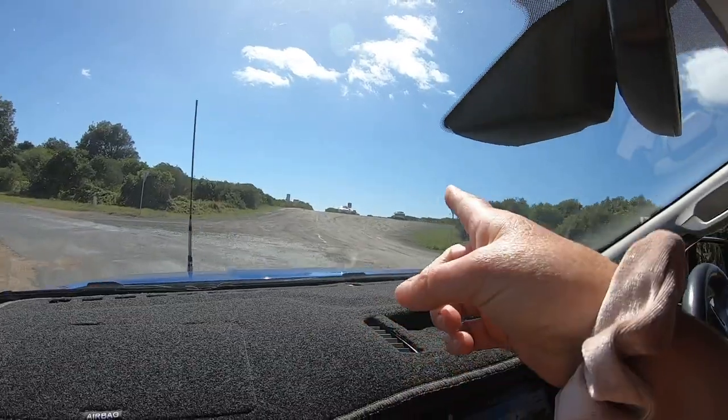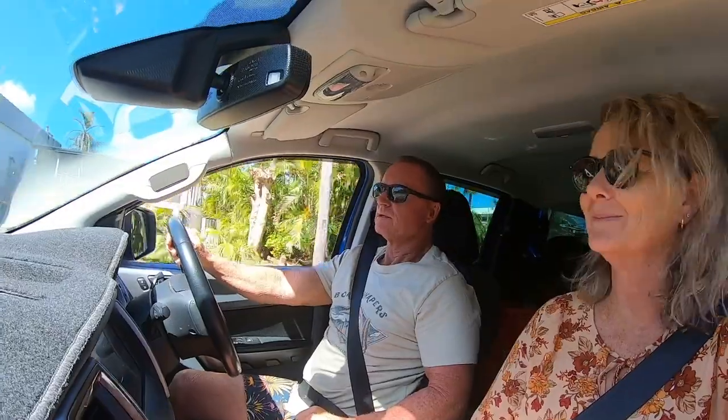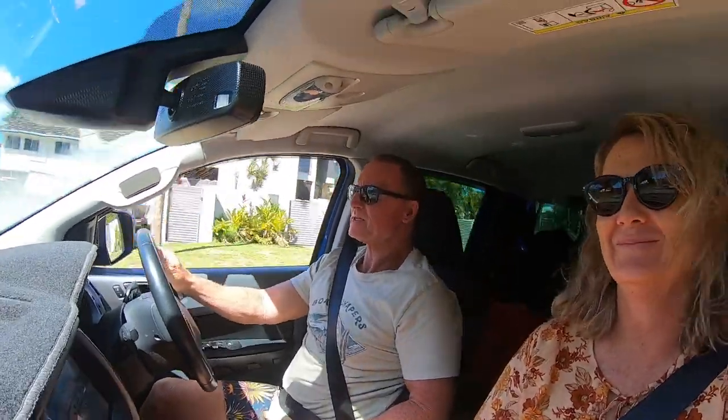Normally we head up and onto the beach, just there off North Shore. Alrighty, where are we heading today? Today we're heading to Point Plomer. It's just north of Port Macquarie by about 20 minutes.